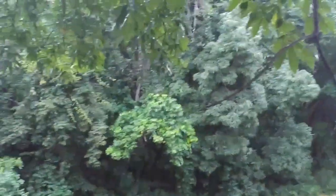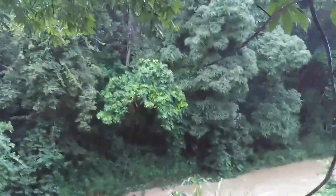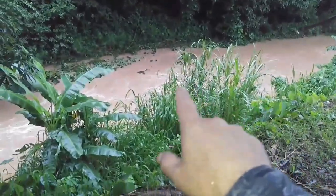Here I am in Puerto Rico. It is raining. It is rain season right now. And this is the backyard of my mother's house. There's a river here. The water's going crazy. But one thing I want to show you. You see these roots right here?